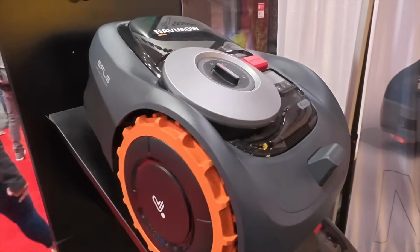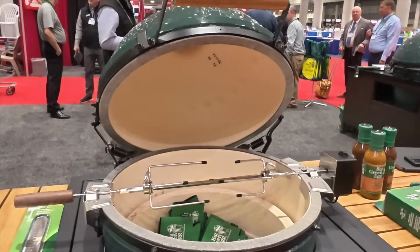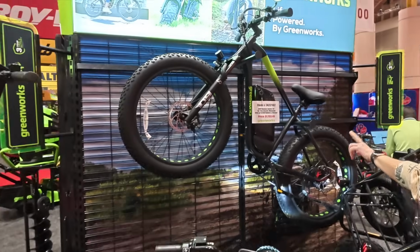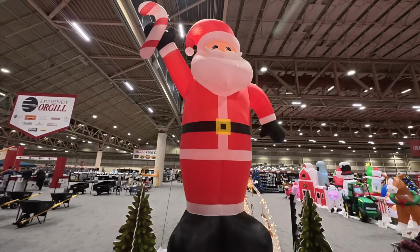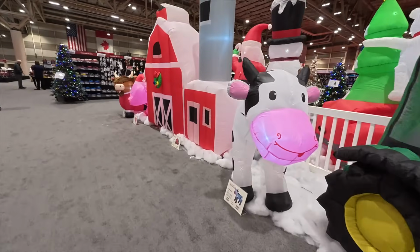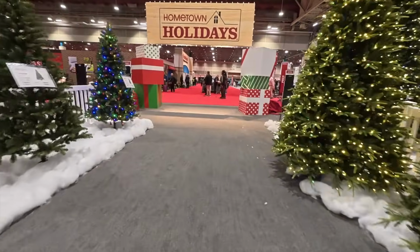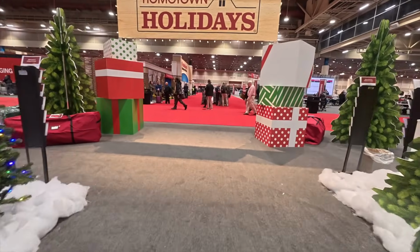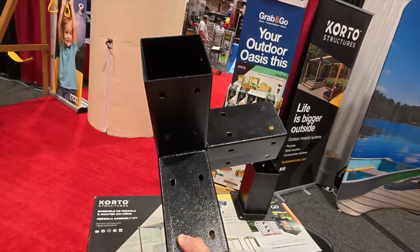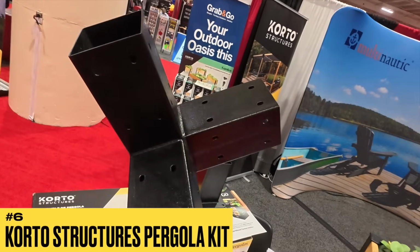As I mentioned previously, there are a lot of items that are for the outdoor space as well, whether that's grills, bikes, too many decorations to count, whether that's an inflatable for the Christmas or Halloween time, or even Christmas trees. But personally, my favorite that made the top 10 list in terms of the outdoor space was simply a pergola. But not just any pergola, a DIY pergola.